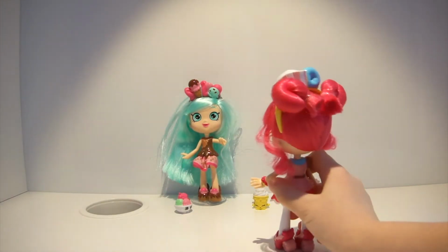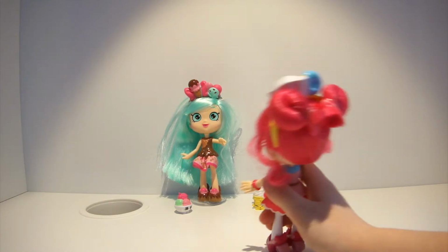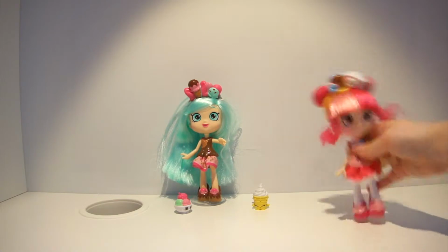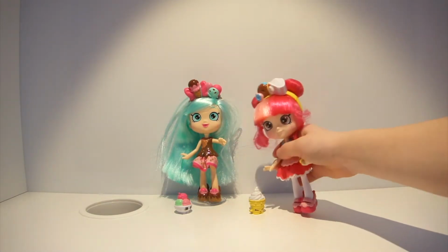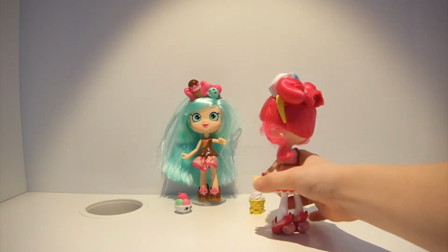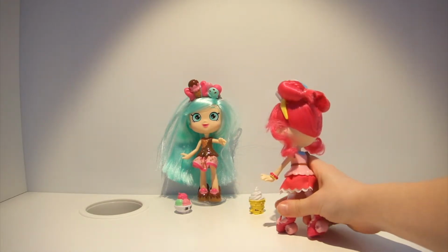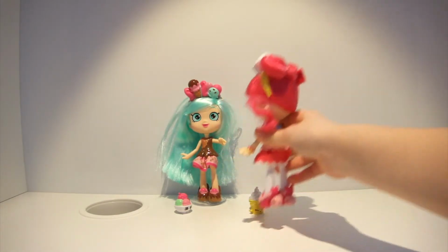Hi, Peppa-Mint. What are you doing? Oh, just playing with my Shopkins and I'm kind of bored. Oh, I can be your friend. What can we do? Oh, we can play with your Shopkins and tell each other's names. Oh, well, you already know my name. My name is Donatina. You know I have a donut cart? You should have seen that video.